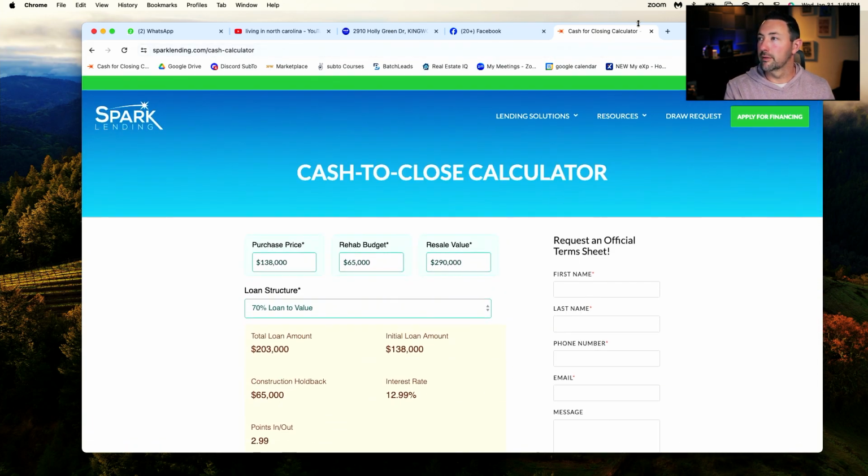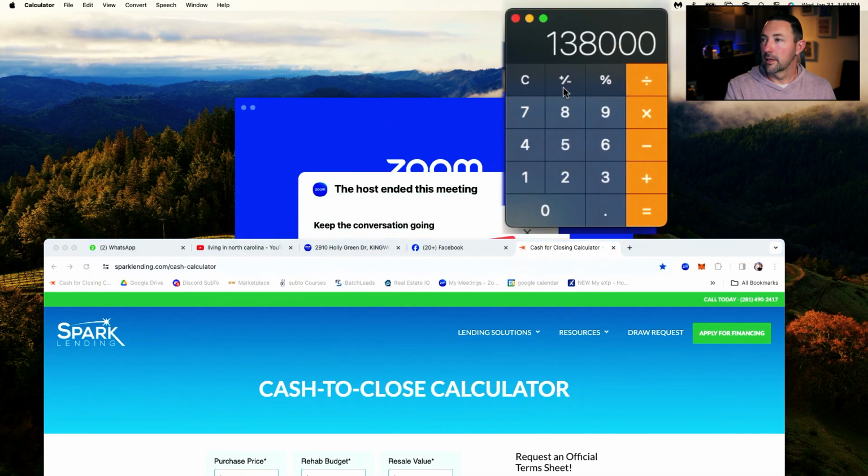And on the low end, if we do, again, calculator. Okay, so we're at 290,000. We're buying it minus 138,000 equals 152. Let's say we have $10,000 in closing costs. I'm just throwing that out there. Hopefully it's not that much, but I want to do worst case scenario again. $10,000, so now we're at $142,000.